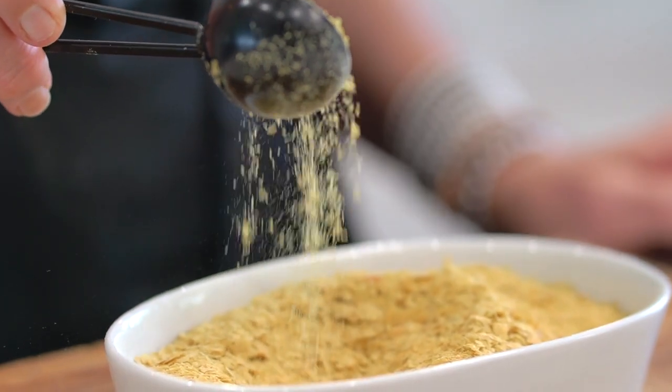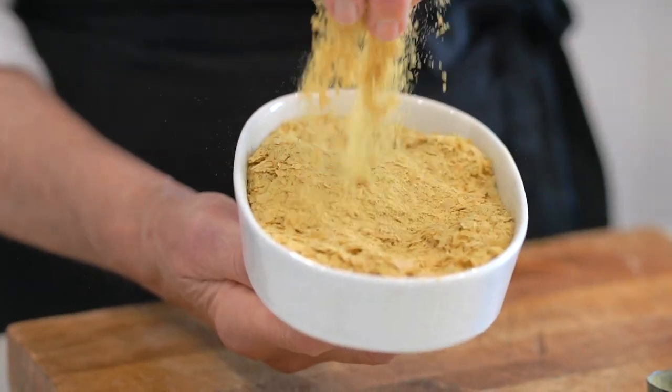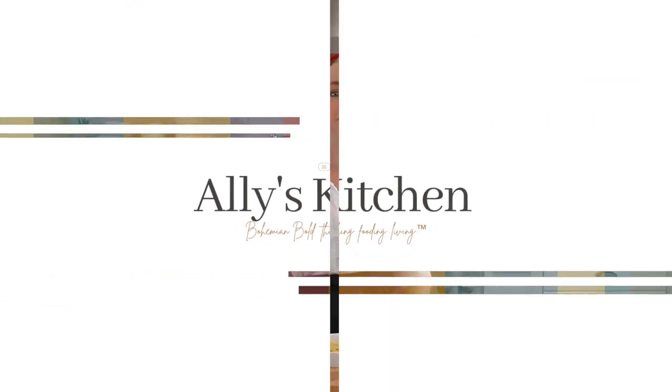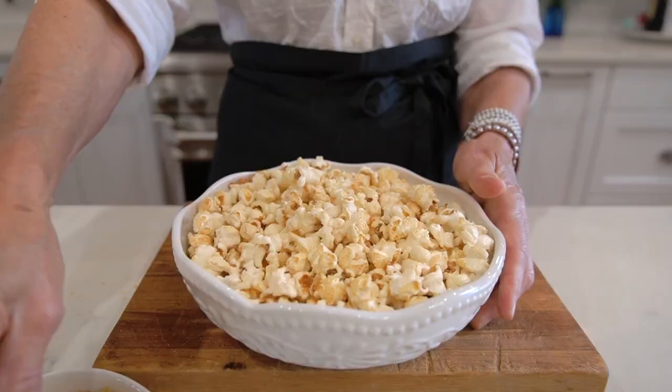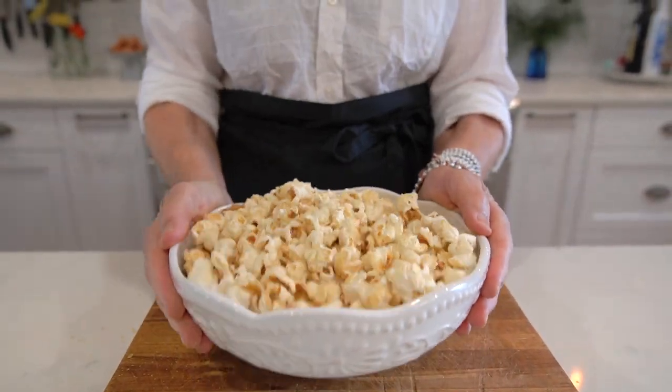I get asked so many times, why do you use nutritional yeast? You seem to use it in a lot of your recipes. It adds vitamins, minerals, protein, and it has 9 essential amino acids in it. It adds flavor to your food.